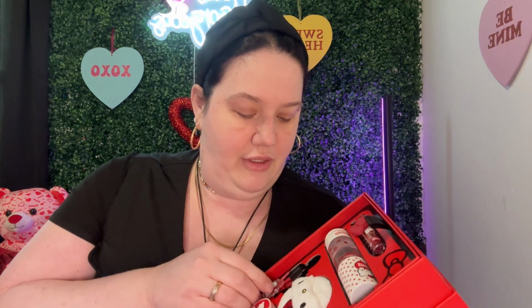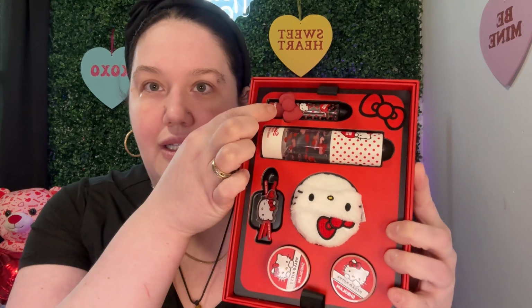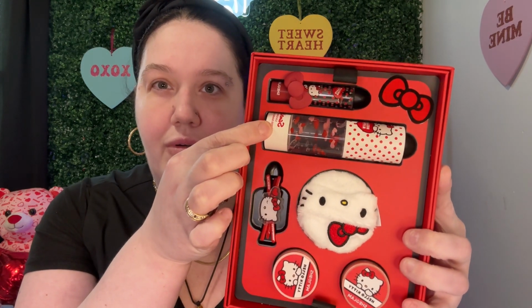So let's go ahead and open her. Let's get going. It has this adorable peekaboo see-through window. And then I'm gonna hold it up. So you get a lipstick, like a lipstick balm, an adorable primer, a barrette. We can put a barrette in our hair right now.